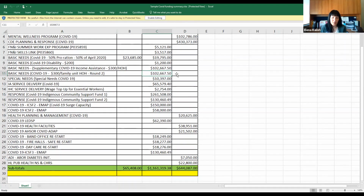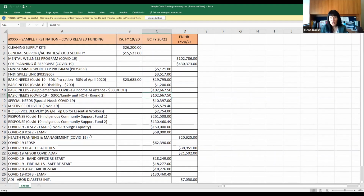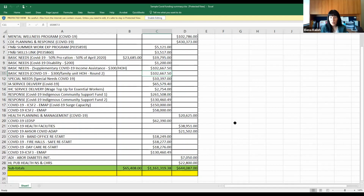So that's about it. Lots of it is just additional funding for your regular programs. And it shouldn't really be too hard to probably find some additional expenses to allocate there. But really get a good understanding of how much in total and which programs have priority for expense allocation there.